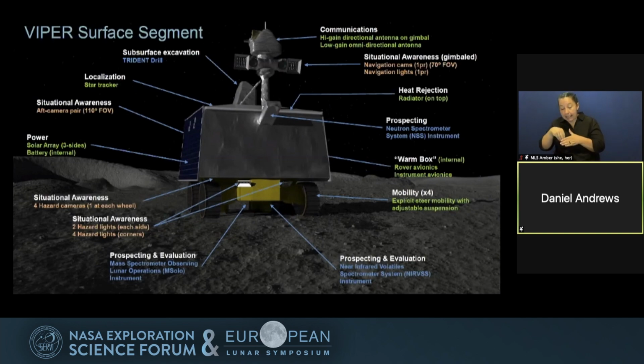In the green text, you see various features of the rover, including an explicit steer mobility system, very different from the 6-wheel rocker bogie of traditional Mars rovers. The way we move and where we are in a polar region very much drives the design. Solar arrays are on the sides because the sun doesn't get very high off the horizon in a polar region, so you need to point to the sun, which puts it at nearly vertical angles along the sides of the rover. And then of course the radiators are up on top, because there's nothing but the blackness of space up above. Then lots of situational awareness: cameras all over the place, as you can imagine.